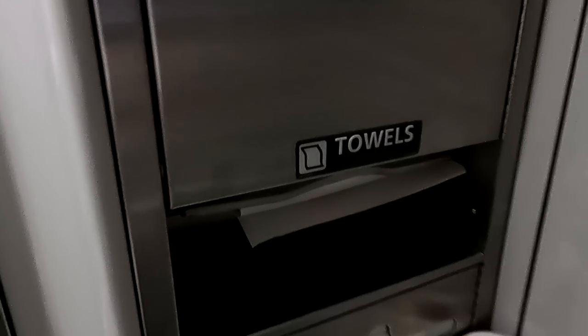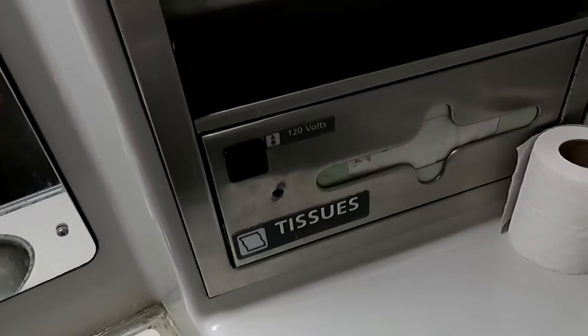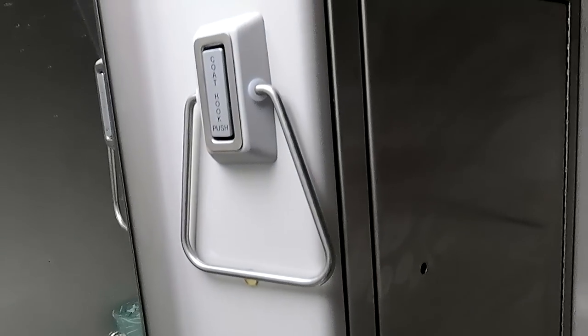There are bars to hang on to, which is always smart to do. There's also a baby changing table. You've got paper towels available as well as tissues in here and an outlet. There is somewhere to hang a towel and a coat rack if you need to use that as well.